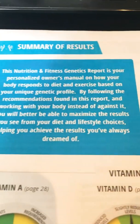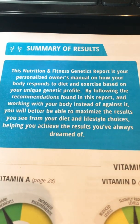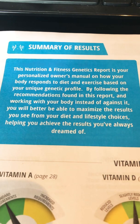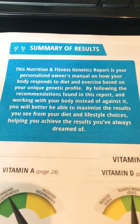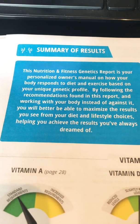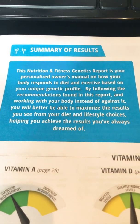So this is summary results. This nutrition and fitness genetics report is your personalized owner's manual on how your body responds to diet and exercise based on your unique genetic profile. By following the recommendations found in this report and working with your body instead of against it, you will better be able to maximize the results you see from your diet and lifestyle choices, helping you achieve the results you've always dreamed of. So let's take a look at this.